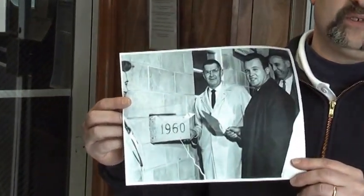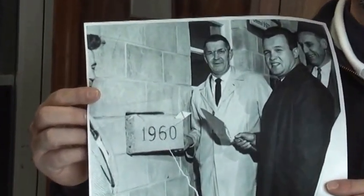As you may or may not know, the building was built in 1960. Here's a vintage photo of when the building was first erected. We're going to be taking you through the building and showing some points of the building and replacement needs.